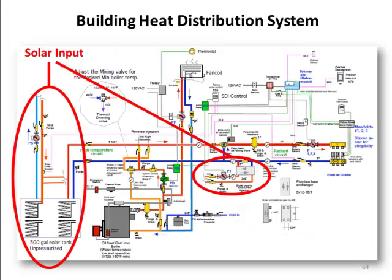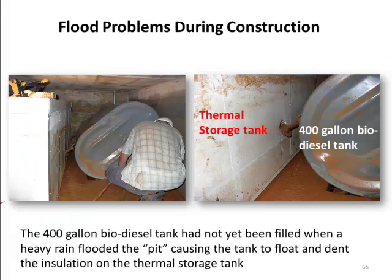This is another drawing showing the whole mechanical system for the building, including all of its controls, and the circled areas are the solar input. We did run into some problems during the installation of this system. We installed the solar heating system at the same time that the building was being constructed.